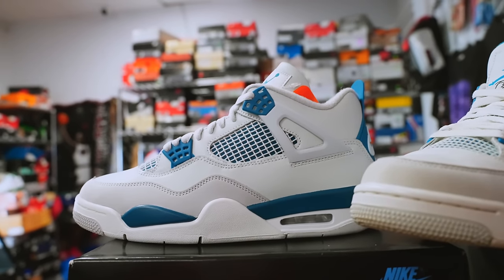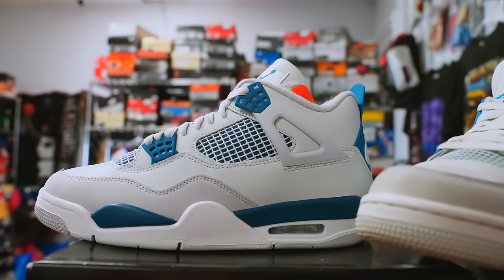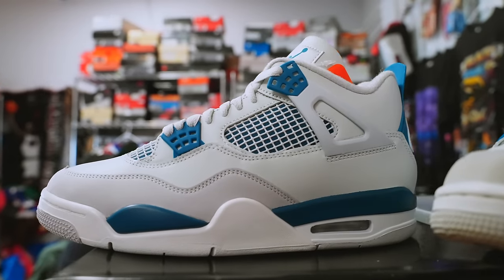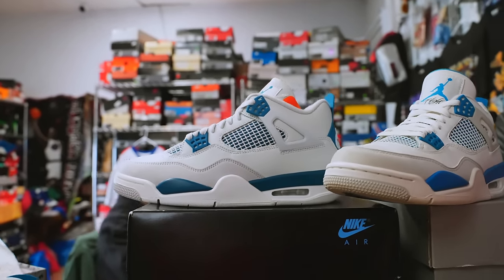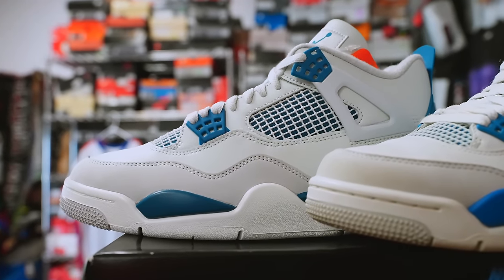Pretty sure the actual release is May 4th, if I'm not mistaken. So if you guys plan on getting them, that day's definitely the day. And they'll probably be easy to get. We'll see. They're saying it's produced over 1 million pairs. Don't know how true that is. Just stating what I saw on Instagram, and really glad that Jordan Brand brought this colorway back.